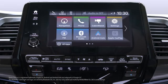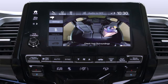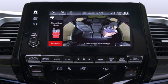The Odyssey Touring and Elite are equipped with the Cabin Watch feature, and the rear seat reminder uses it to automatically deliver a live view of the entire rear cabin area on the touchscreen when the power is turned off after a drive, if the rear doors were opened before the drive began. With the rear seat reminder, Honda makes it easy to remember what you might otherwise be leaving behind when your drive is over.